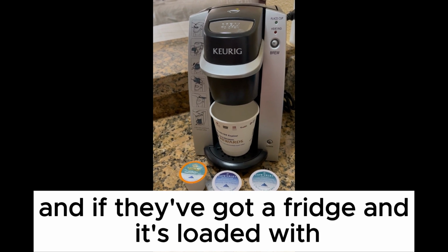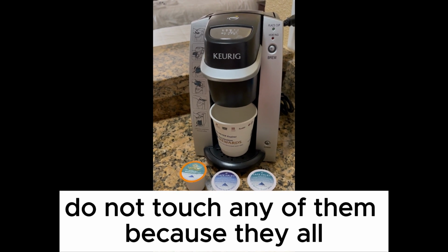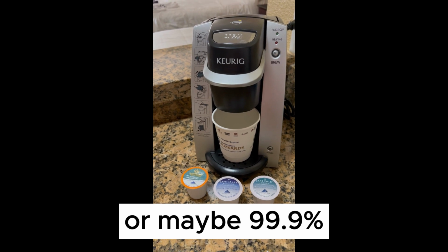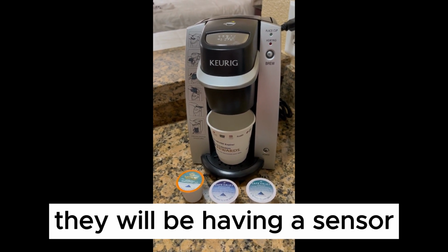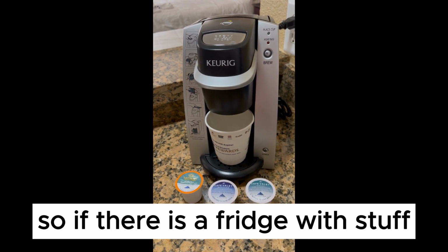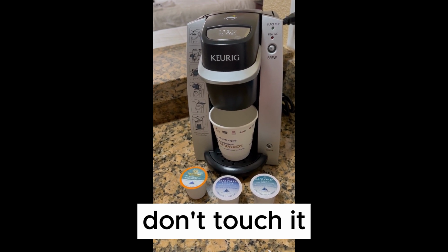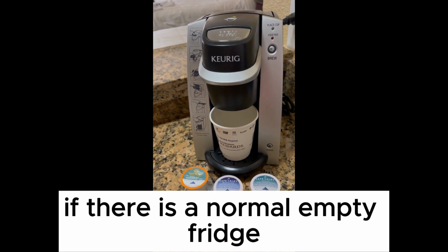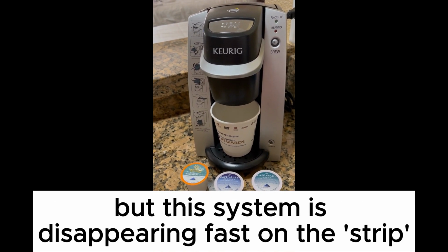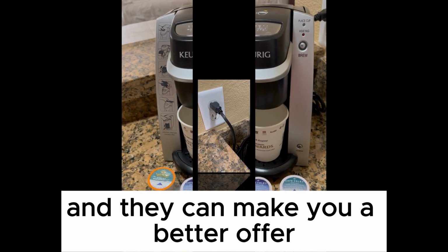And if they've got a fridge loaded with food and drink, do not touch any of it, because they all, or maybe 99.99%, will have a sensor. You just move it, you'll get a bill, and you will not like the prices. So if there is a fridge with stuff, leave it alone, tape it up, don't touch it. If there is a normal empty fridge, obviously we can use that and put our milk in and make our coffees. But this system is disappearing fast on the Strip because they need the money and they can make you a better offer.